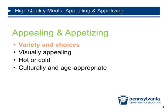In addition, provide choices at each meal for children to pick from. Research shows that kids are more likely to eat foods when they choose to put them on their plates. Providing a variety of food choices increases the likelihood that children will select foods they prefer. This means more nutritious foods being eaten and less waste.